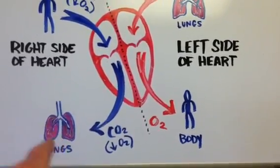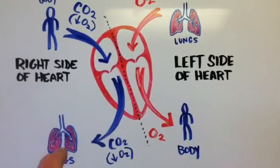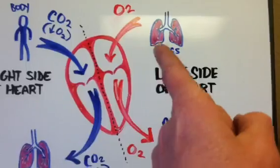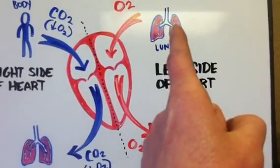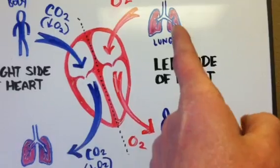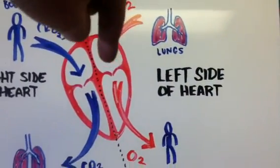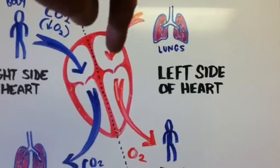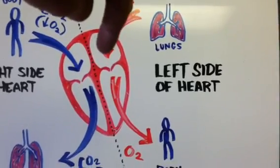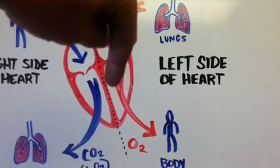And we know then that in the lungs we pick up oxygen. I'll explain that here in the next picture. So oxygen has now been picked up in the lungs, and then that blood comes back to the heart a second time, and it's sent a very short distance from the lungs into the left atrium, so the left top chamber of the heart, goes through a valve there, and then into the left ventricle.